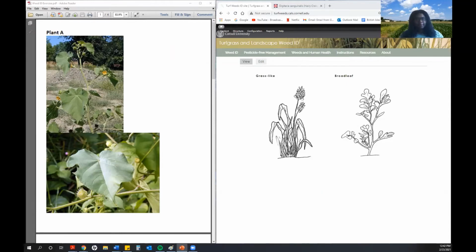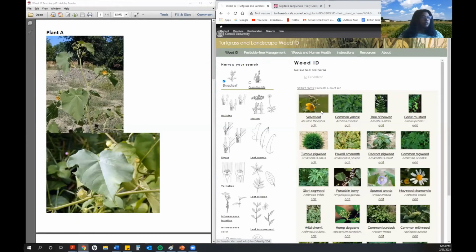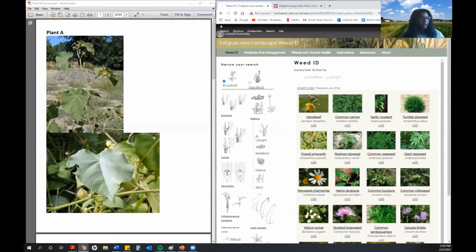We'll start with plant A. Based on this plant, we can say that this is a broadleaf weed. Everyone following? So we click broadleaf weed. There we go, and you see all these options come up. Thinking about what you've learned in the last few minutes, one of the important features to see in this weed is that it is an upright plant, so you can hit stature and say upright. Now that's narrowed it down to about 60 plants.